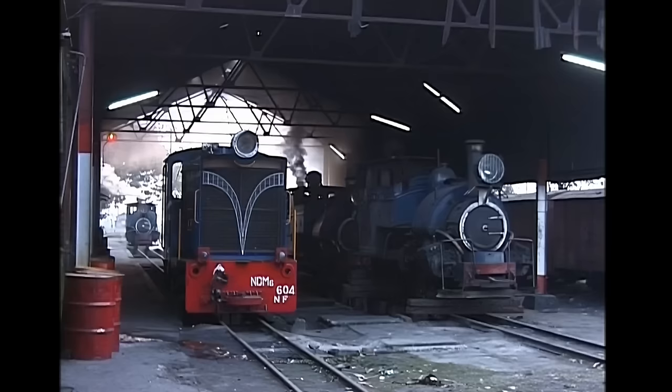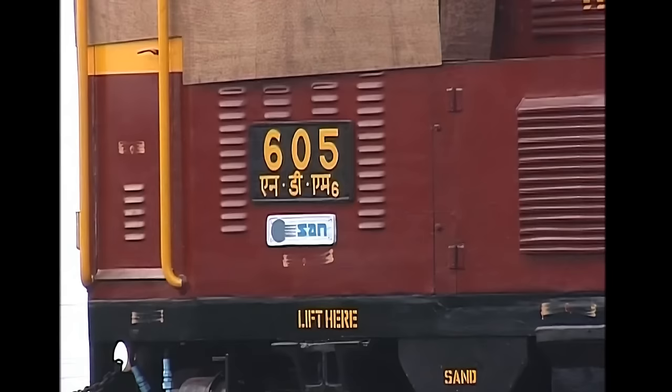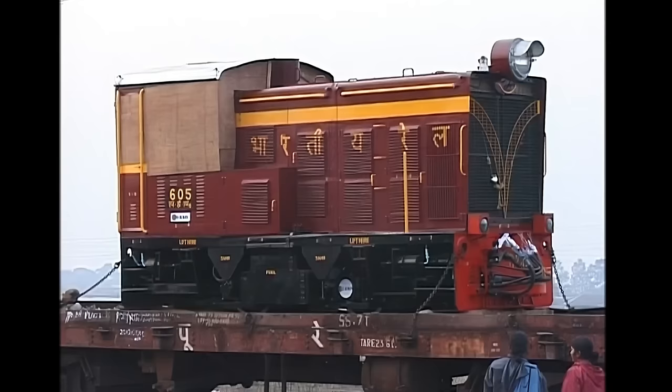In March 2000, when these scenes were recorded, the first two had been delivered and were about to start work. This was indeed steam's 11th hour, and there was just enough time in these final days to complete this composite portrait of the trip to Darjeeling, featuring six of its original locomotives.